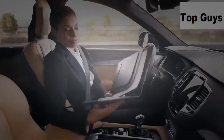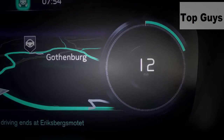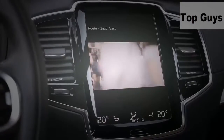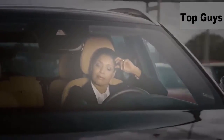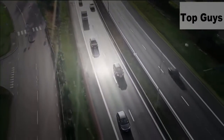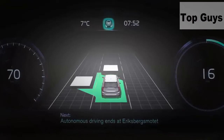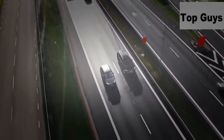The remaining driving time in autonomous mode is counted down in the center of the right dial, keeping you informed about how much free time you have left. Functions not available during active driving are now available to use. The autopilot monitors a complete 360-degree view of the surroundings and tells the driver about what's happening in the traffic environment, such as a smooth overtaking of a slower vehicle.